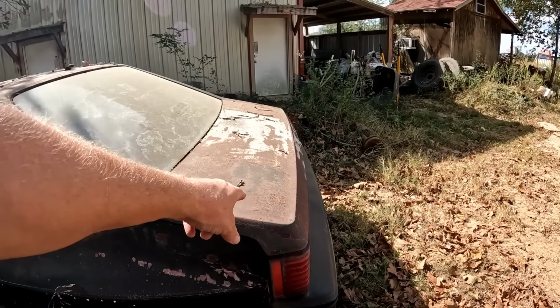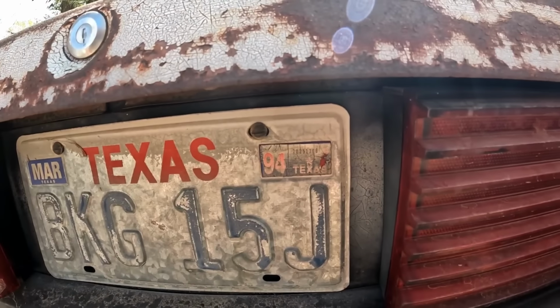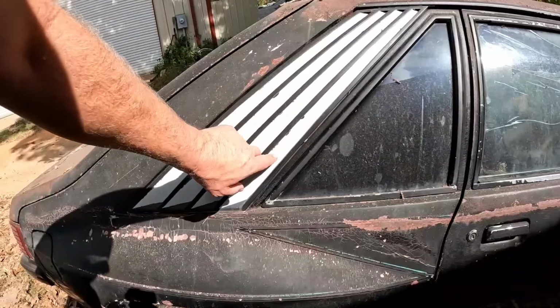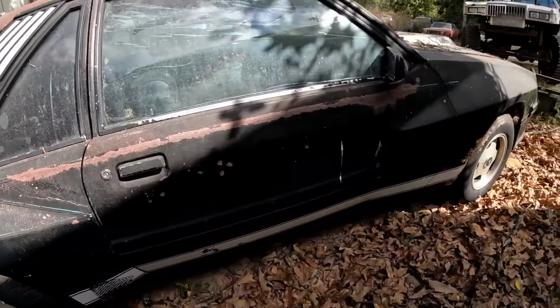I don't think they came with a wing on them. So this hatch is solid. This dude hasn't been on the road or registered from at least 1994. So she's been sitting for 30 years. The whole time I've had this car sitting there, I just now noticed the white in the sail panel. Side here don't look too bad.